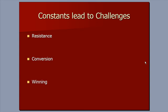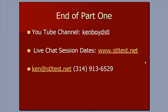And finally, winning. The purpose of this course is to help ensure that you're able to get the business without dropping or lowering your price. Overall, this program is about dealing more effectively with these constraints, these constants, and these challenges. And it's for anyone interested in earning and retaining business and clients without sacrificing a fair return for the effort. If you're doing quality work and providing expertise, there's nothing wrong at all with being paid a fair rate for your services. That's the end of part one of our presentation.